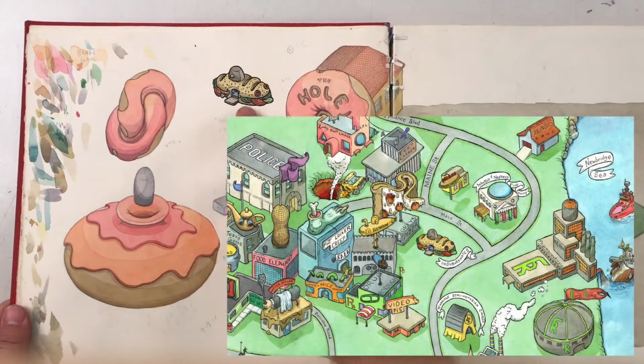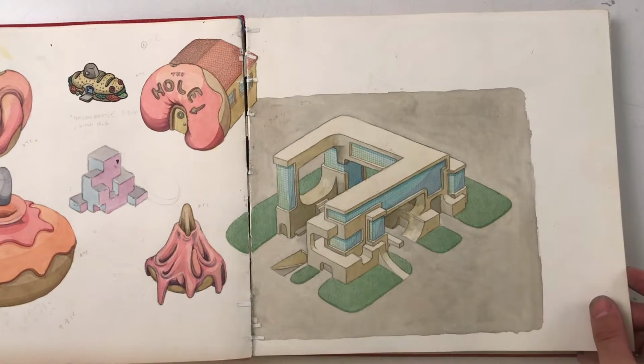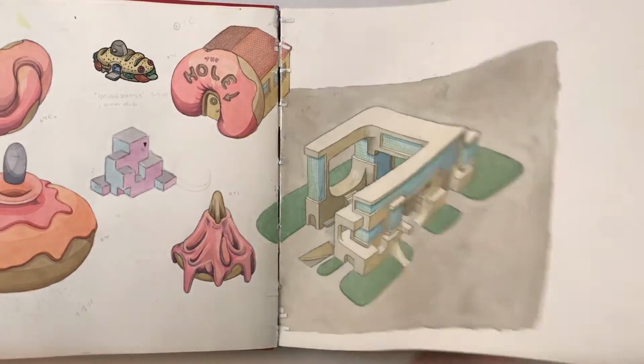This was for that map. This was called Insubordinates. I think it was a sub shop on the map. And this is just for fun, watercolor. I don't know what I was doing.